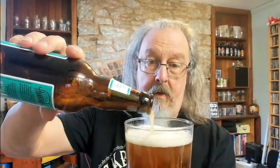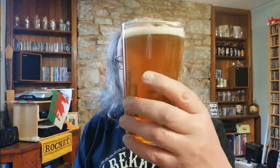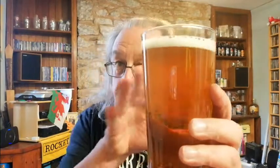Let's get the rest of it in and see if it clouds up any. Well, a little tiny bit. It's getting a bit foggy in there. Coming through the mists of time. But generally, it's a pretty nice looking pint. It is golden amber, sort of a cross between the two. Sort of half a finger white head on the top of it.